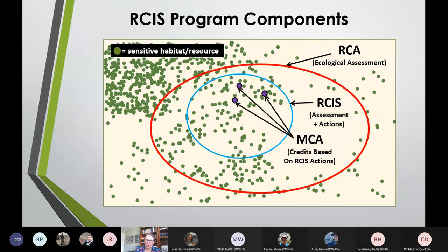The RCIS document, to make things confusing, there's the RCIS program and then the RCIS document. So the RCIS document itself is at a smaller scale, typically a county size or thereabouts. And it involves the assessment similar to an RCA, much more detailed though. And then it also includes a strategy portion, which lays out what should be efficient conservation and advanced mitigation within the RCIS area. There's a third component called a mitigation credit agreement, or MCA, and this is one of a few ways that an RCIS can be implemented. The MCA specifically results in creating mitigation credits.